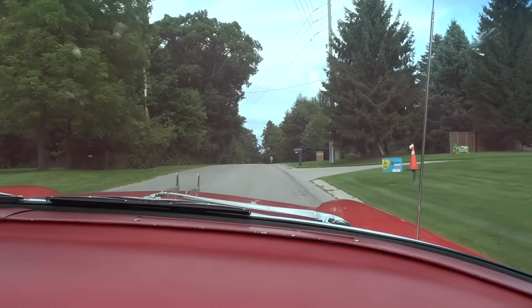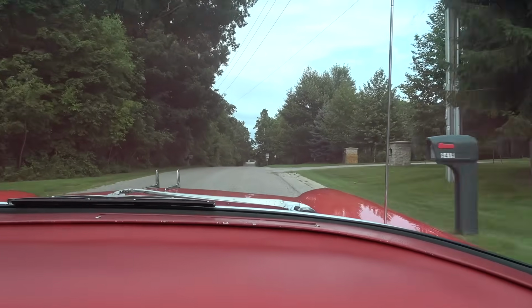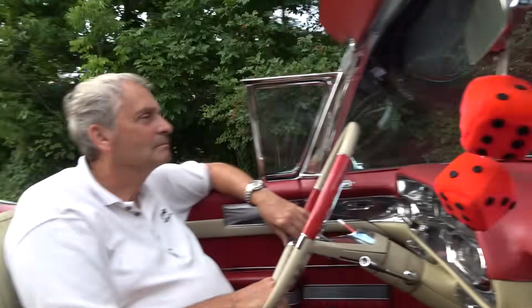Beautiful ride, beautiful scenery. It's just really the perfect Cadillac for the perfect moment.